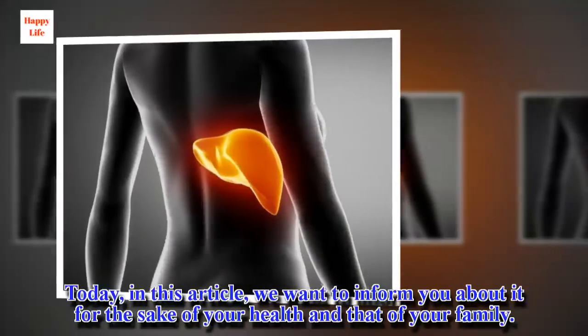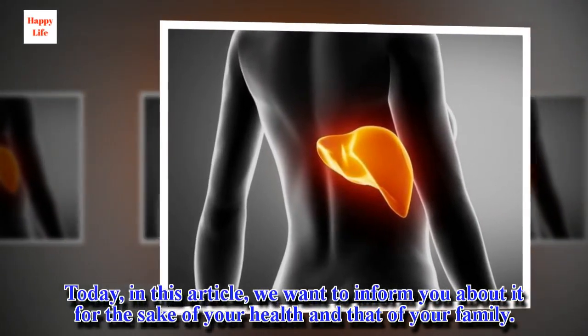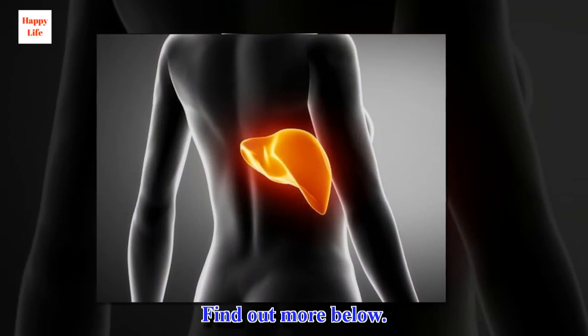Today, in this article, we want to inform you about it for the sake of your health and that of your family. Find out more below.